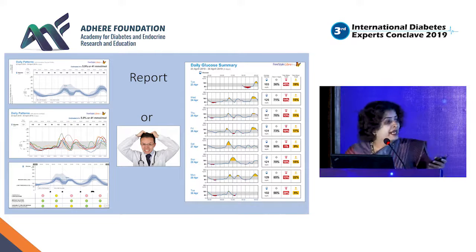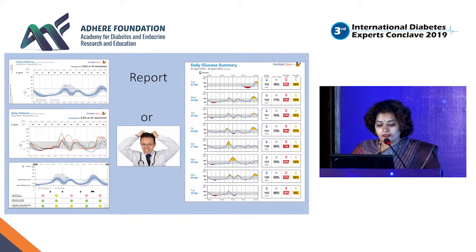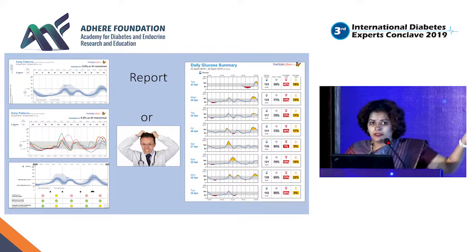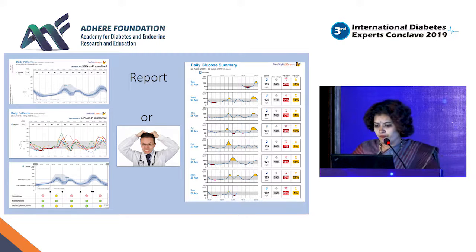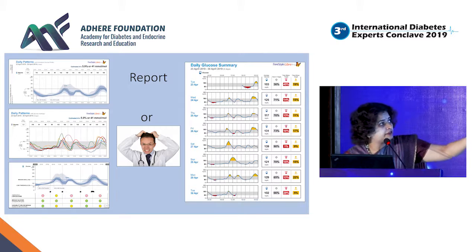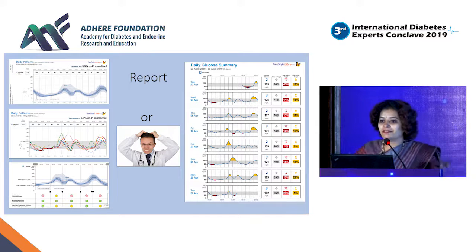We can look at that with the everyday graphing also. This is an everyday graphing. This is the monitor, the report itself is giving you what is the probability of low and high. And this is per day graph, right? Which is the most commonly used graph in the CGM report.